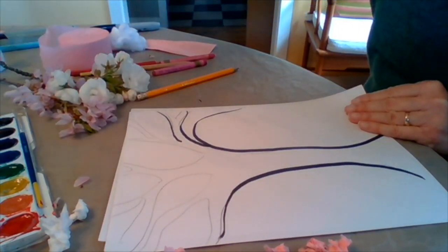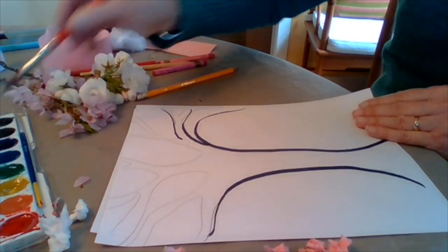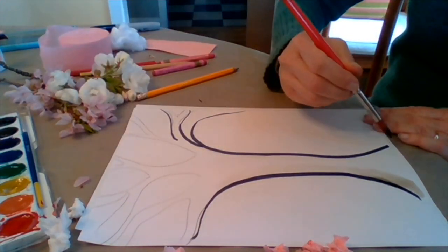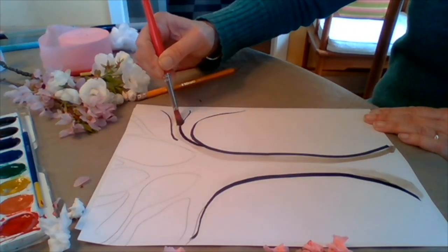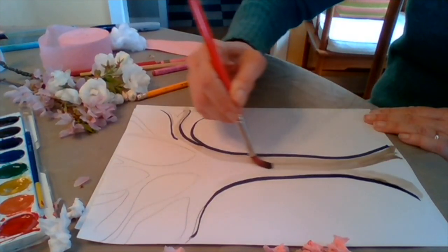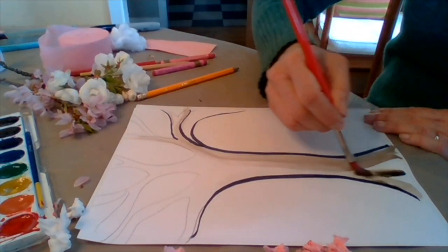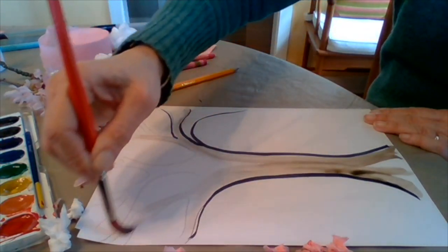I think now I will fill it in with some brown paint. This is watercolor. It's very watery. You can see that it starts out really dark down here, and then it lightens up as you go to the top of the tree, which is fine. That's the way it looks sometimes.